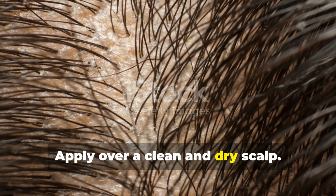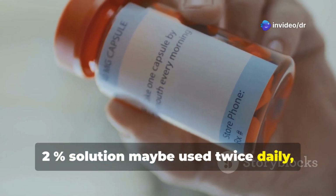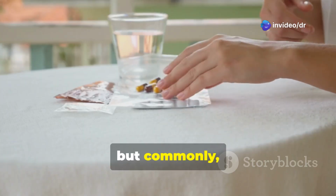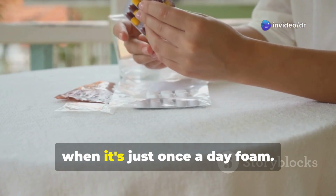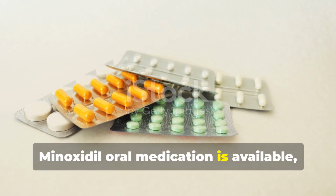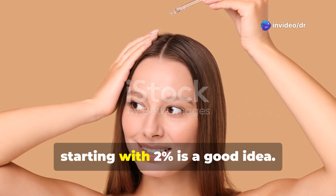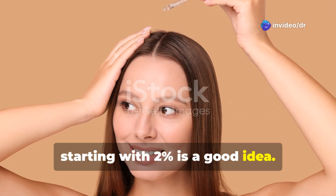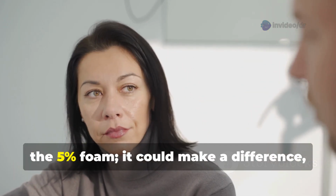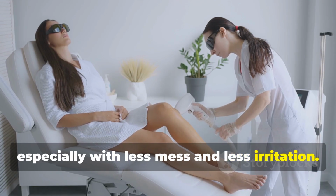Apply over a clean and dry scalp. For men, 2% solution may be used twice daily, while the 5% foam may be used once. But commonly, most people tend to stick with it better when it's just once-a-day foam. Also, minoxidil oral medication is available, and it has a good compliance. For women, starting with 2% is a good idea. If you're not seeing the results you want, talk to your doctor about switching to the 5% foam. It could make a difference, especially with less mess and less irritation.